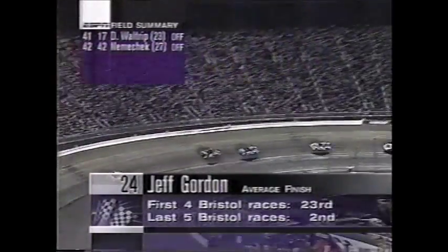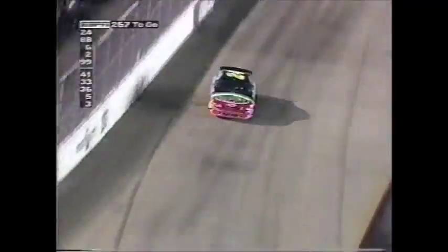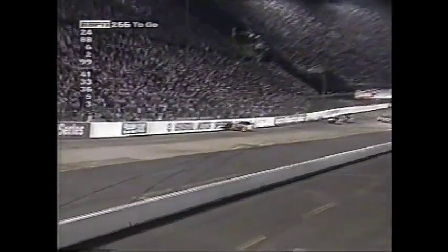And I guess you have to learn how to race here, don't you? In the first four Bristol races, Jeff Gordon's average finish was 23rd. In the last five Bristol races, his average finish, second. Well, he learned quick, didn't he?